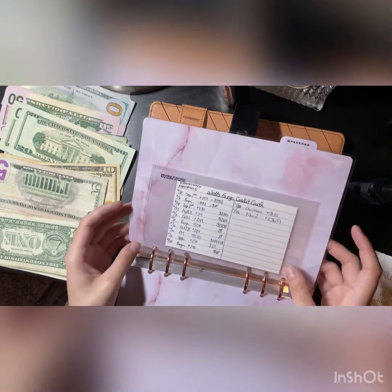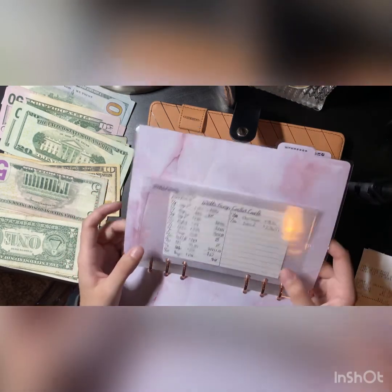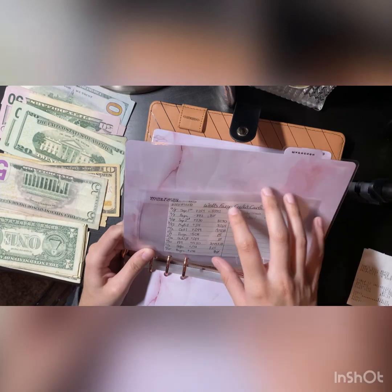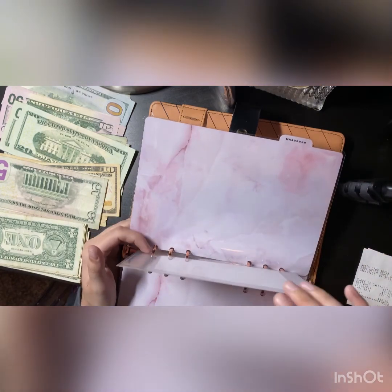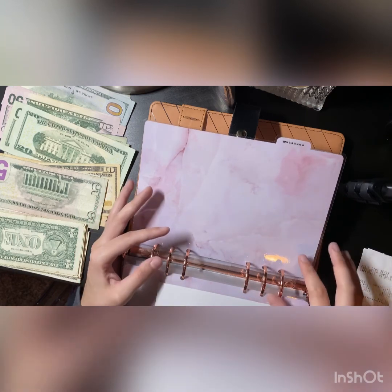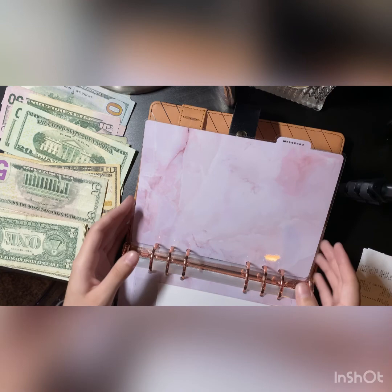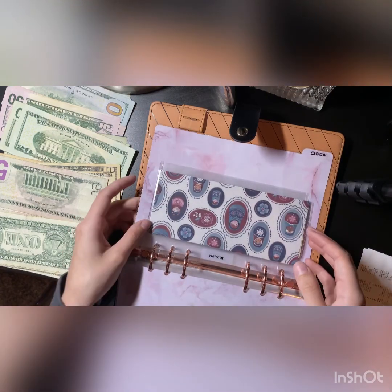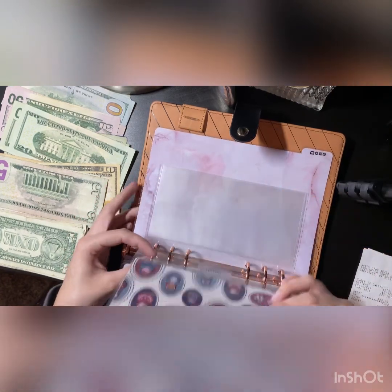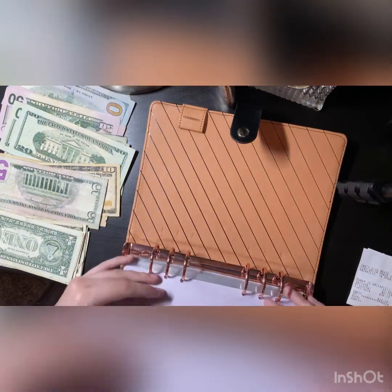My credit card is not in here because I used to put money in this envelope, but then I was just putting it right into the bank, so it didn't make sense. So I just keep it in my account whenever I get paid, and then I just deposit it into there. But yeah, and I have some extra envelopes for whenever the need arises.